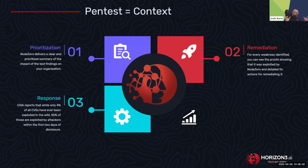And we know that response is really important. CISA reports that only 4% of all CVEs have ever been exploited in the wild. That's a crazy number to think about. All the CVEs we hear about all the time, they talk about researchers finding this new vulnerability, but only 4% have been exploited in the wild. And 50% of those are exploited by attackers within the first 2 days. So speed and response time is important.